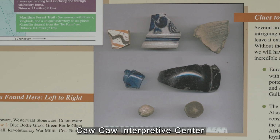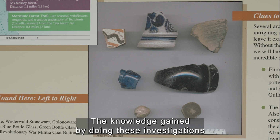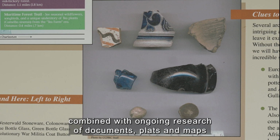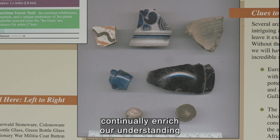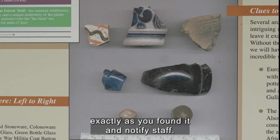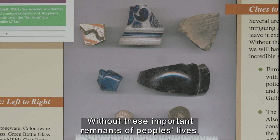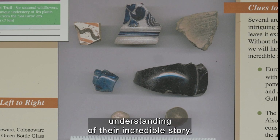Caw Caw Interpretive Center has done several archaeological investigations of this site and others. The knowledge gained by doing these investigations, combined with ongoing research of documents, plats, and maps, continually enrich our understanding of the complex community that once existed here. If you see an artifact, please leave it exactly as you found it and notify staff. Without these important remnants of people's lives, we will have an incomplete understanding of their incredible story.